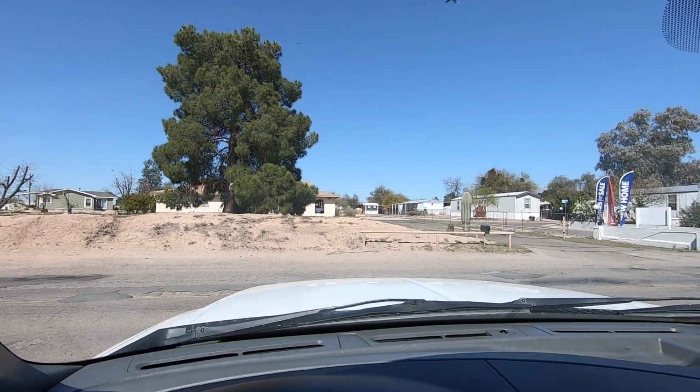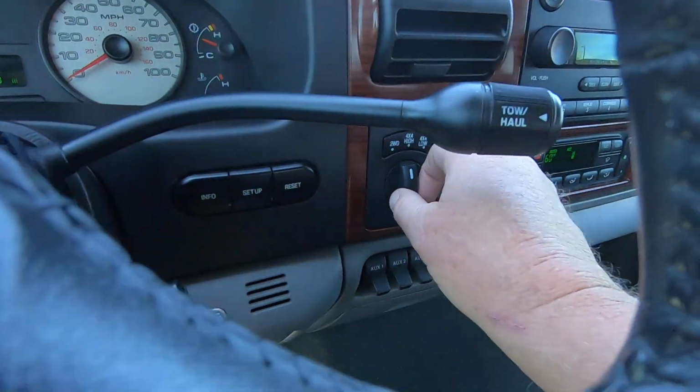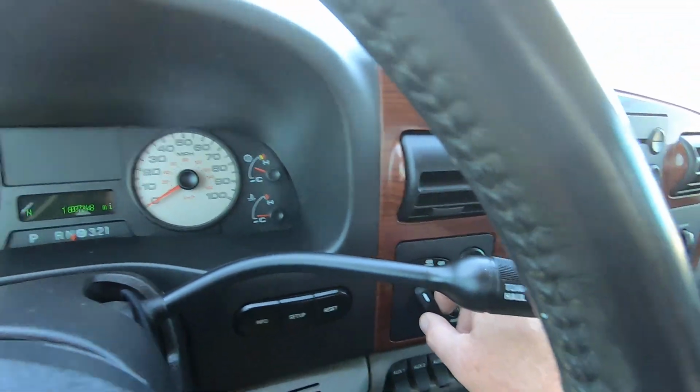And reverse. That's in 4 high. All right, and then we're going to go to 2-wheel drive and go for a ride.